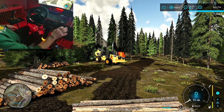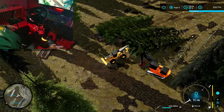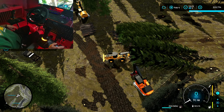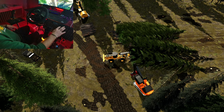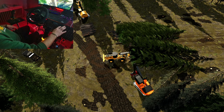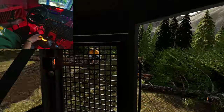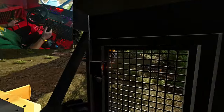That's a pretty cool shot. Let's grab that one. Let's grab one more, maybe from above. That's a very cool shot, isn't it? I'm actually gonna hide the HUD so we can get an even cleaner one, because that looks really cool. All right. Oops, wrong button. Whoa, my TrackIR got way off.